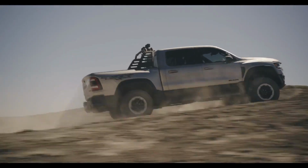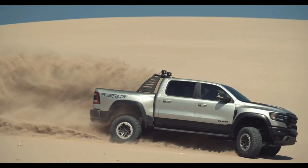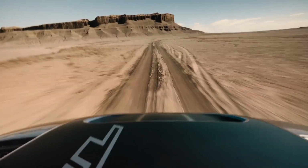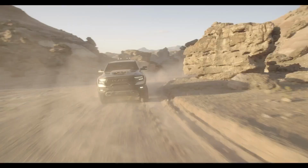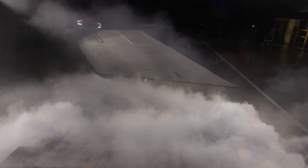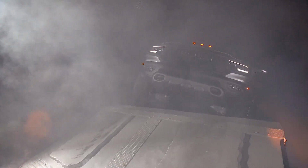Ram says they moved the front axle 20 millimeters further forward to accommodate a 35 inch tall tire from the factory with the suspension travel that this truck has. And speaking of tires, Ram says that the TRX uses a Goodyear Wrangler Territory tire, which is designed exclusively for the TRX.